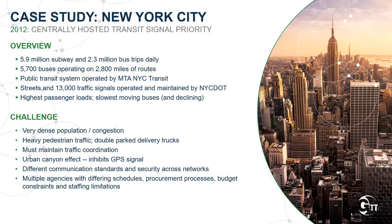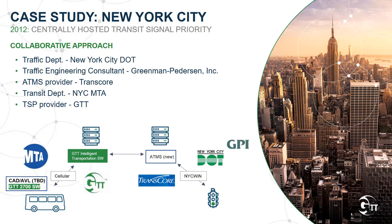Okay, so switching now to how we tackled the project. It's reserved solely for New York City to use for communication for critical city operations, which includes communication between their traffic management center and their intersections. But it also spans emergency services. So the city had this nice WAN network where they connected their traffic management center to those 13,000 intersections. They also had an ATMS by TransCore, and then they were working with an outside firm called GPI, a consulting firm, for their traffic engineering.